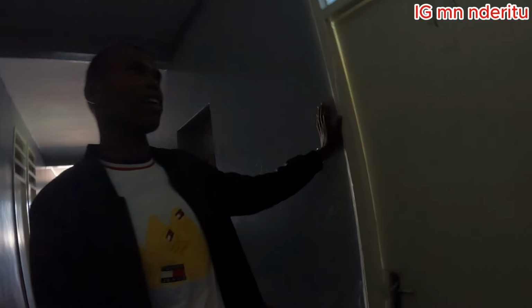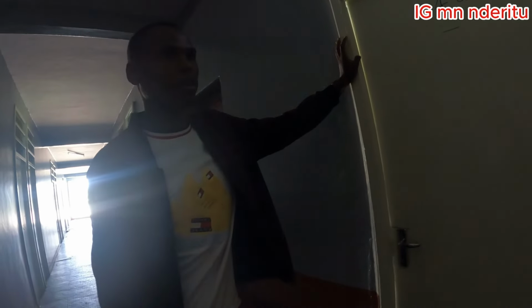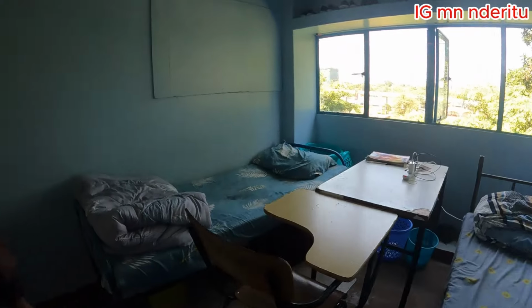So this is your room? This is my room. So how many people do you stay? We are two guys, and my partner doesn't like to stay in the hostel. Hostel life, guys, it's tough. So I'm the one. So you stay alone? On weekdays he normally comes here, but on a weekend he goes. Let's get in, guys. Wow, this is how it looks like. Let me close the door.